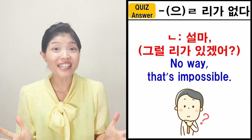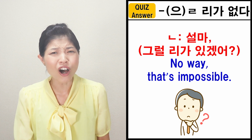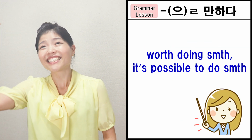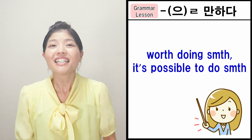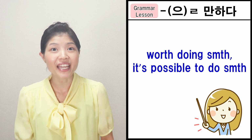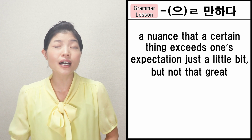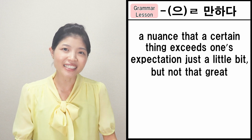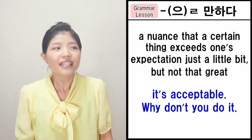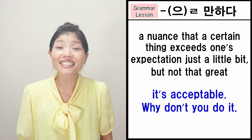Okay? Then let's read the sentence together. 설마 그럴 리가 있겠어? Please read this part to deny the reality. Okay? Last but not least, I'll introduce 을 만하다. Worth doing something, it's possible to do something. It has a nuance that a certain thing exceeds one's expectation just a little bit, but not that great. It is not like, it's so good, you should do it, but rather, it's acceptable. Why don't you do it? So can you see the clear difference in emotions?